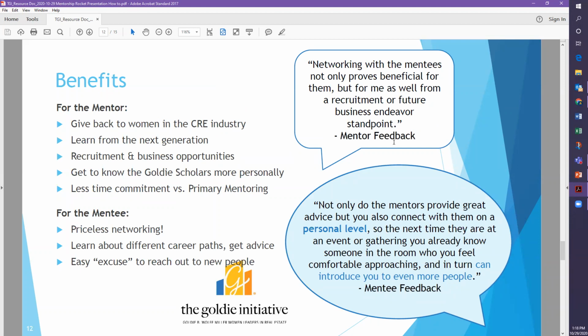Some benefits, for the mentor, it's a great way to give back to women in commercial real estate, but also recruitment and business opportunities, similar to any kind of networking. This is an opportunity to meet the next generation of women leaders. And if you want to know the Goldie Scholars more personally, this is also just ideal. For the mentee, I would say this is priceless networking. It gives you an easy excuse to reach out to new people and learn about different career paths.